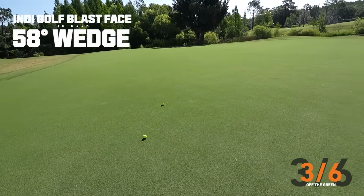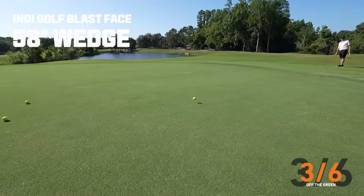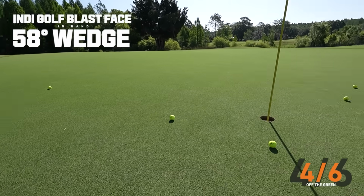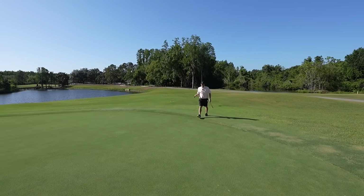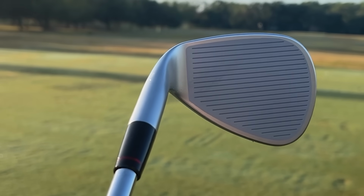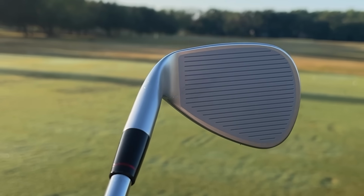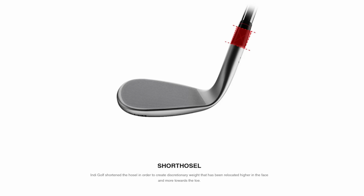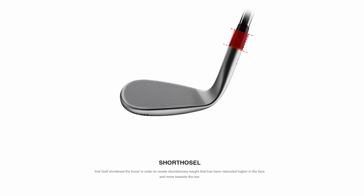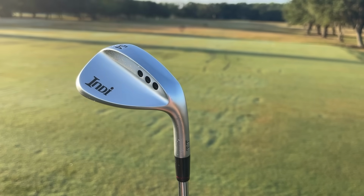And last but not least, let's see if we can hole one. Not too bad. My contact there wasn't super consistent, but that is the one thing about having this full face groove on here, is that you're still going to get the most out of it even when you hit it a little bit closer to the toe. And that's also one of the reasons they've moved that weight like we spoke about, so that you've got more mass towards the toe and a little bit higher up on the club face, again, to forgive some of those shots that just aren't perfect.